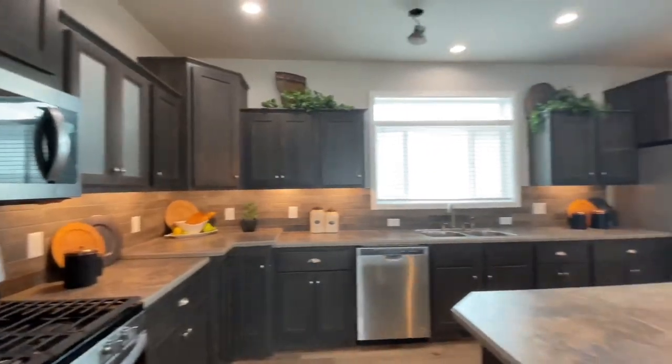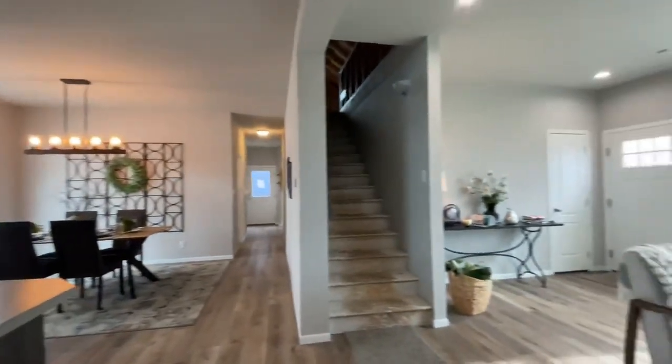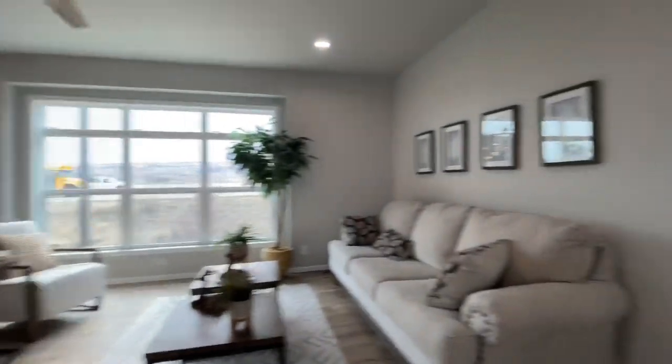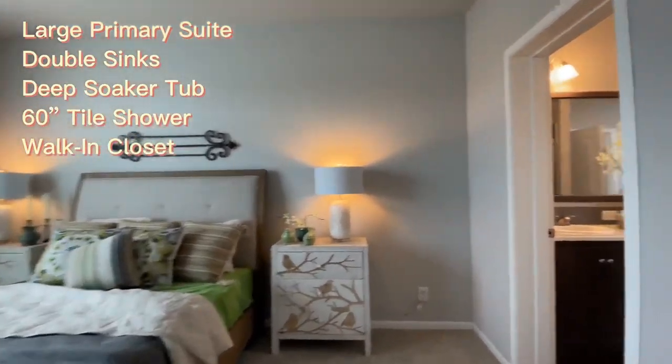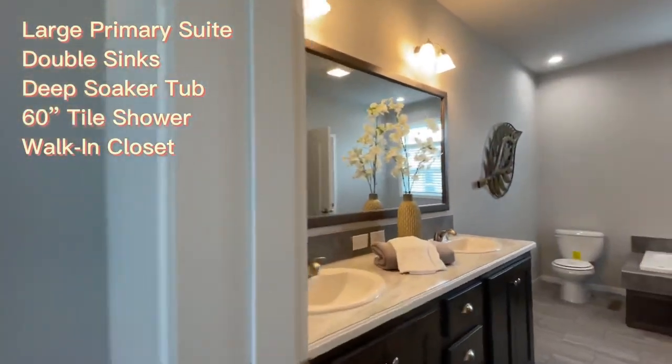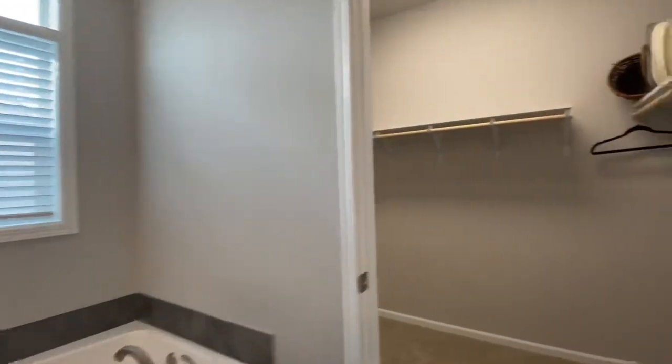Storage is always at the top of people's lists, and this home has no shortage of storage space. The primary suite is next to the living room, and this suite is so bright and cozy. The ensuite bathroom is equipped with double sinks, a deep soaker tub, and a 60-inch tile shower. There's also a walk-in closet.